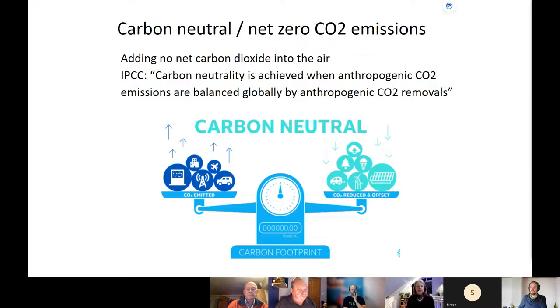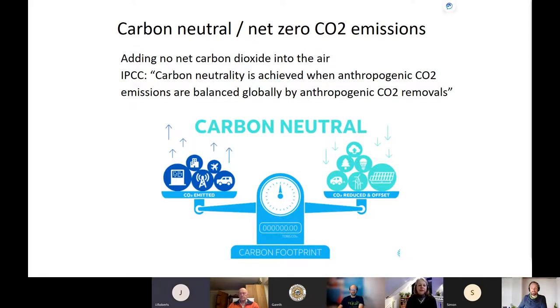So this infographic is quite clear. It shows on the left hand side where the carbon's being emitted, so from energy, households, travel. And then on the right hand side, how we can reduce carbon dioxide and offset carbon dioxide by using renewable energy, reducing energy use, and adding trees to absorb it.